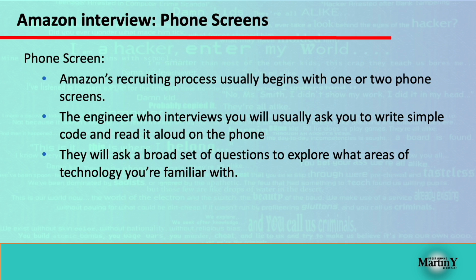Now, if we talk about how the interview starts step by step, of course, firstly, they're doing the phone screening, and you can see that most of the companies are actually doing that, and this includes Amazon. The screening interviews usually start with one or two phone screens. In those screens, you're interviewed with a specific team.